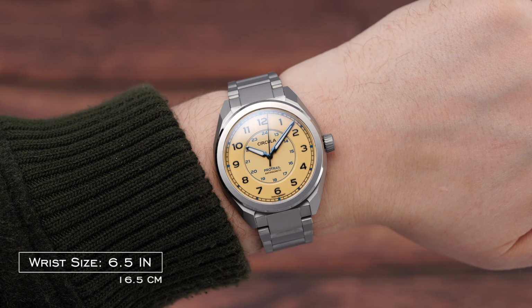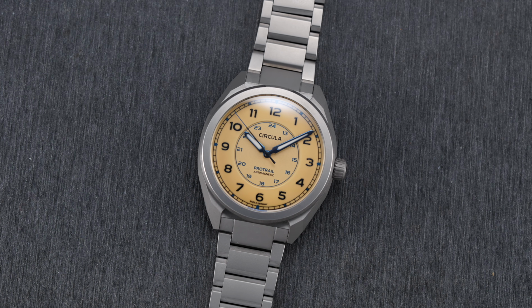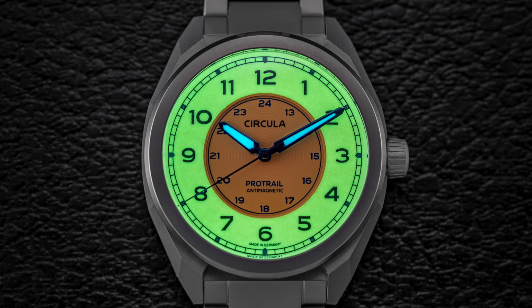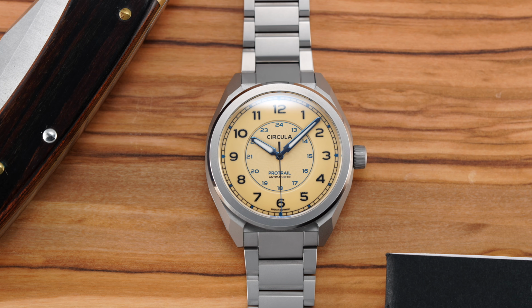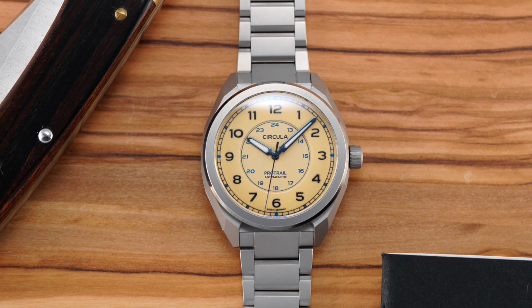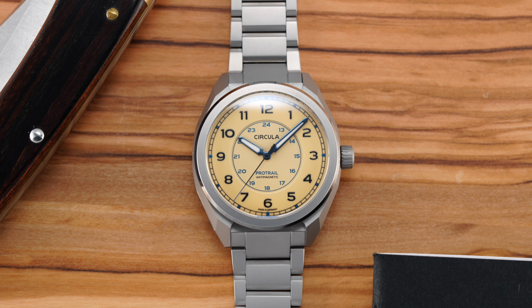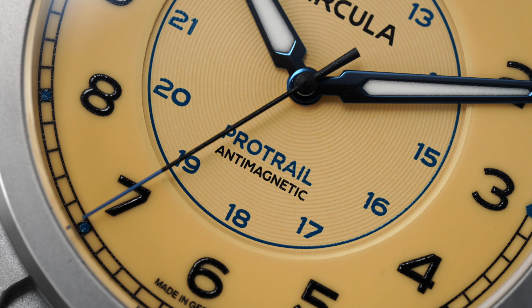It's a multi-generational family operation here, going back to 1955. In addition to the magnetic resistance, you're also getting a Sellita-grade SW200. Superluminova is very solid. And then also you have the hardness of the case itself, 1200 HV on the Vickers hardness scale, versus untreated stainless steel in that range of 150 to 200 Vickers. So this is substantially more scratch resistant than your run-of-the-mill stainless steel watch.